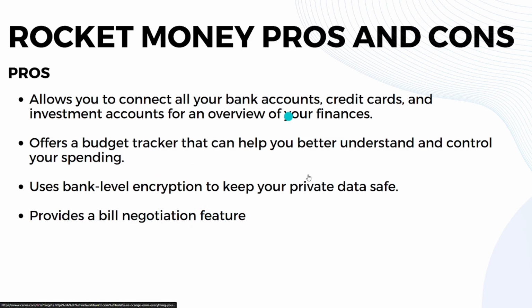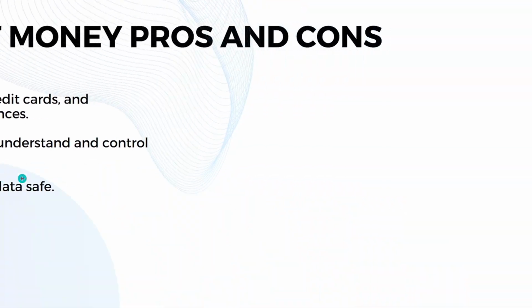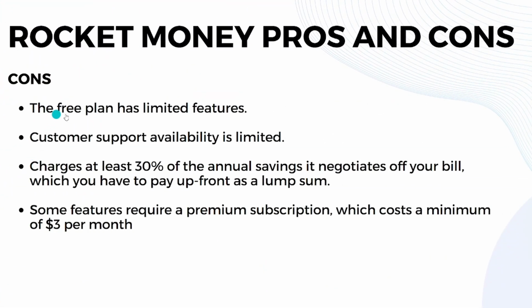So it's very important. And when it comes to cons, with Rocket Money, the free plan has limited features, which is sad, and the customer support availability is quite limited. They charge at least 30% up to 60% of the annual savings they negotiate on your bill, which you have to pay up front as a lump sum. And lastly, some features require a premium subscription, which costs $3 per month, so you have to pay. So that's it for the Rocket Money and Empower pros and cons.